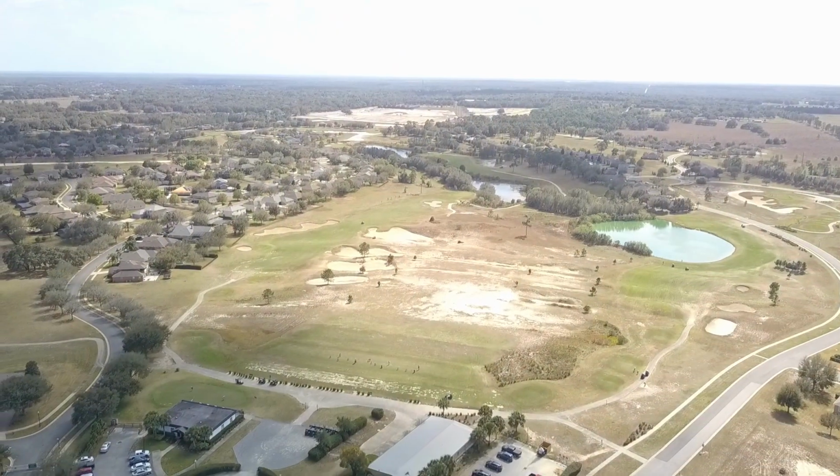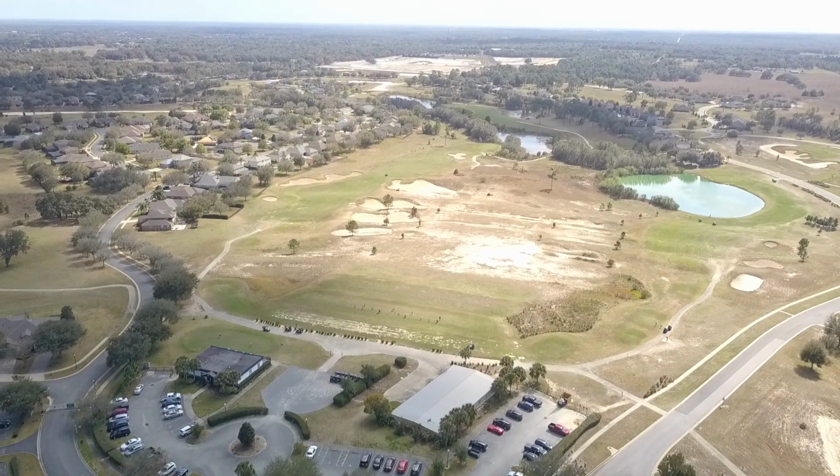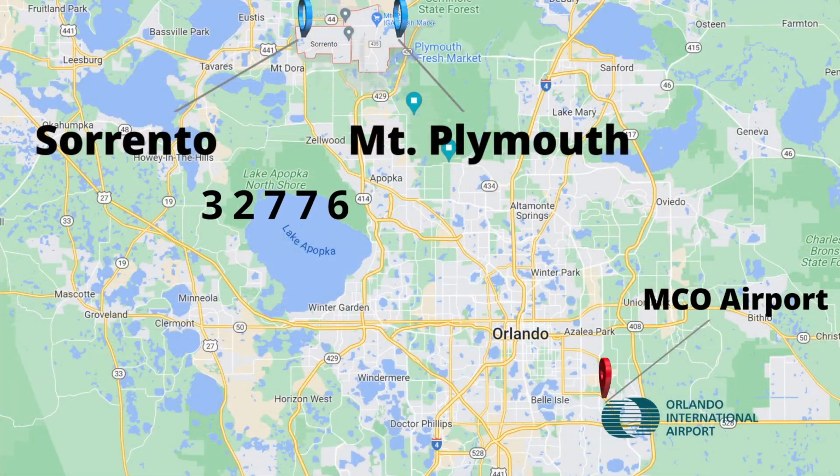So I am today in a very small town, actually two towns together. The zip code for that is 32776. It's called Sorrento and Mount Plymouth. Now, those are very small towns.